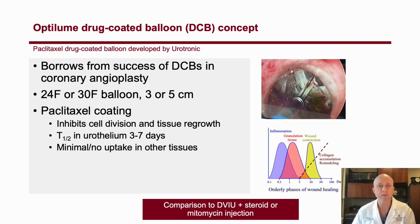The paclitaxel coating inhibits cell division and tissue regrowth. The T1/2 in the urothelium is about 3 to 7 days, so it's really working in those first critical couple of weeks of wound healing, and it prevents scar contracture. The benefit is that there's minimal or no uptake in other tissues, and it's washed out of the urethra by the end of 1 month.